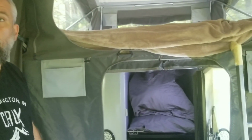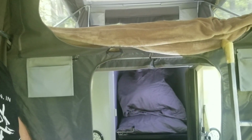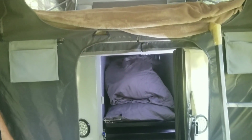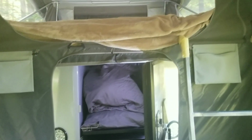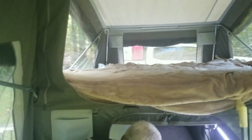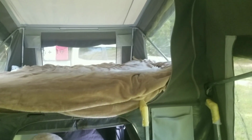Now, you have a fridge, but it's in a different spot? Yes, it's in the back of the truck. That's right, because you got the big one. Yeah, 75. That's pretty sweet, man. And everybody fits in here, obviously, which is good. Now, what is this? Is this like a canvas? What is this tent made out of?